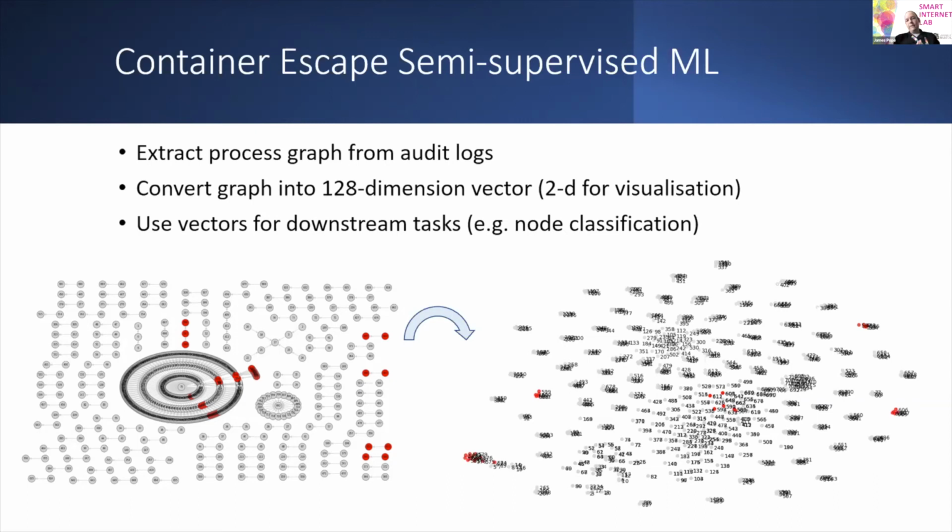And this one specifically on the left here is a process graph. Each node here is a process, and we're showing the parent-child relationship of the processes. The nodes in red are the processes that were part of the attack, and the ones in gray are normal. They were not part of the attack. So we've had this annotated, so to speak, in some fashion, and we said, okay, can we use this to try to make predictions just based on the graph alone?